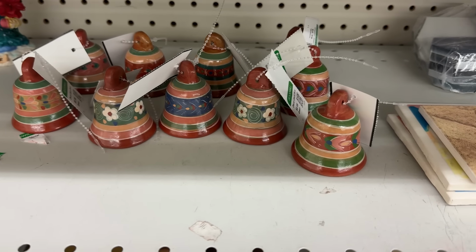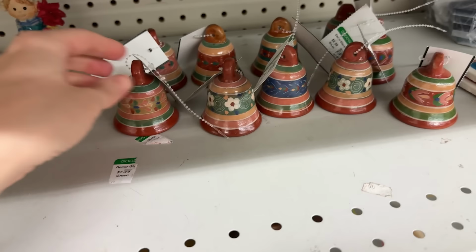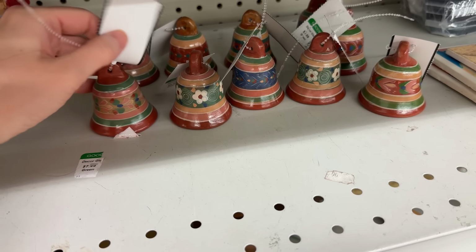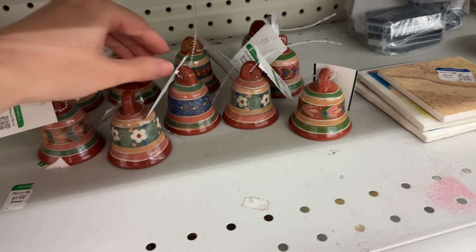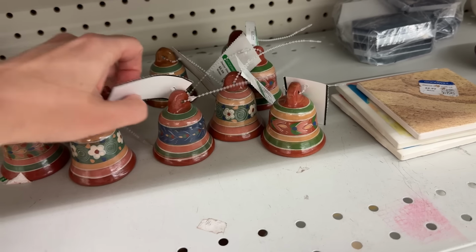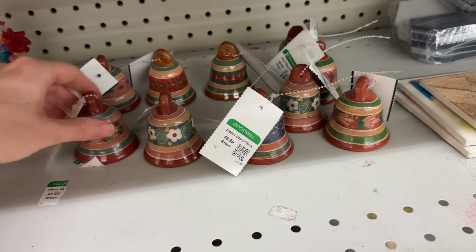So when I was trying to film on the other side of this aisle, I kept hearing a bell sound and I was like, what is going on? And it's because the person was stocking all of these bells. How cute are they? They're $3 a piece. I gotta look them up.